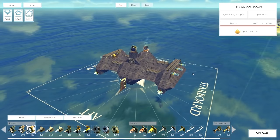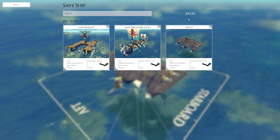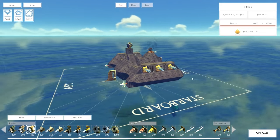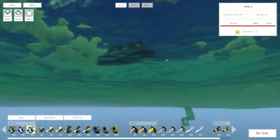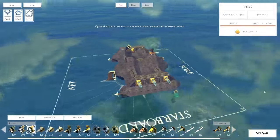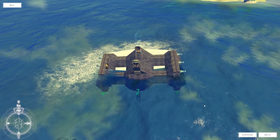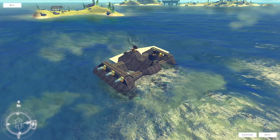All right, this next ship is called the SS Pontoon. Let's go ahead and set sail with this bad boy. We have saved and set sail. You can take a look at it here real quick. We have some props. We have something in the water. I don't know what that is. Some cannon fire, some just all-around good stuff. So let's go ahead and check this out. The SS Pontoon. Little heavy in the back, but we can handle that.